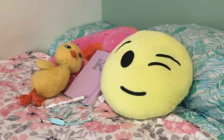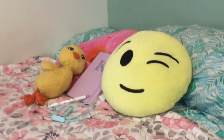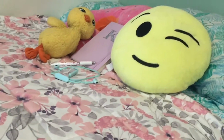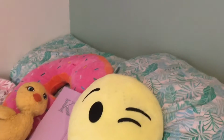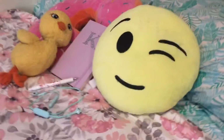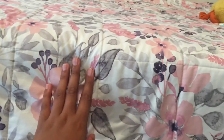Over here on my bed, I just keep this as decoration. I have my chickie over here, and she's getting a new friend very soon. I ordered one online like 2 weeks ago at this point. And I have my journal and then my earbuds. I just did this for aesthetic reasons. My Universal donut I got from Universal Studios for grad night last year, and then just my typical pillows. And then I have this nice blanket sheet here. I was actually thinking of getting new covers, but I've kind of grown to these covers, so I'm not sure. Maybe when I move out.